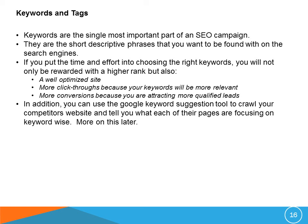So again, keywords, very important. Short descriptive phrases that you want to be found on with search engines. Putting the time and effort in there is going to ensure you have a well-optimized site, and you're going to get a lot of clicks and a lot of good conversions.